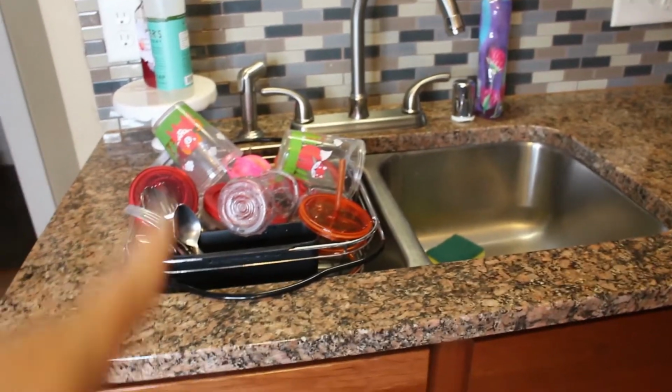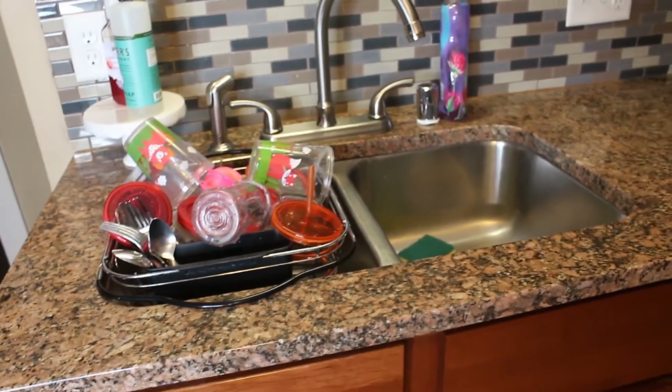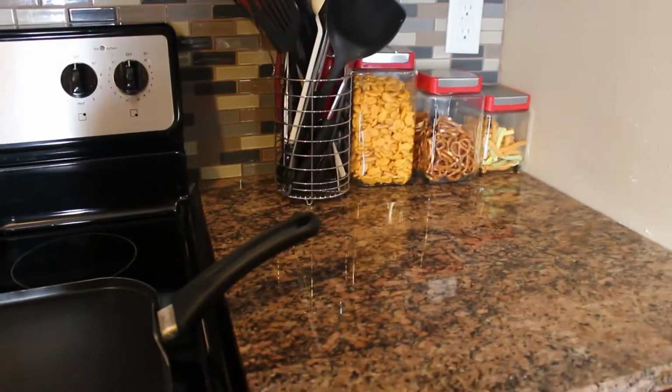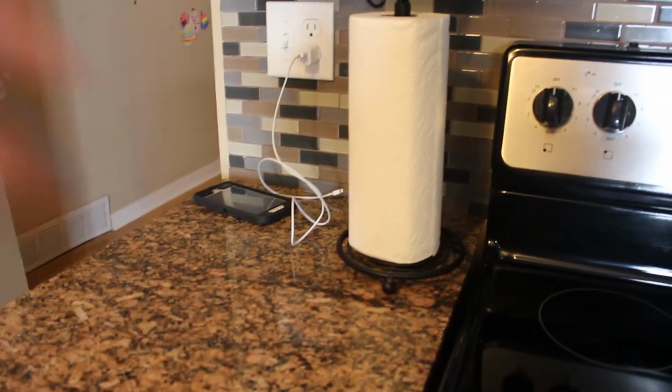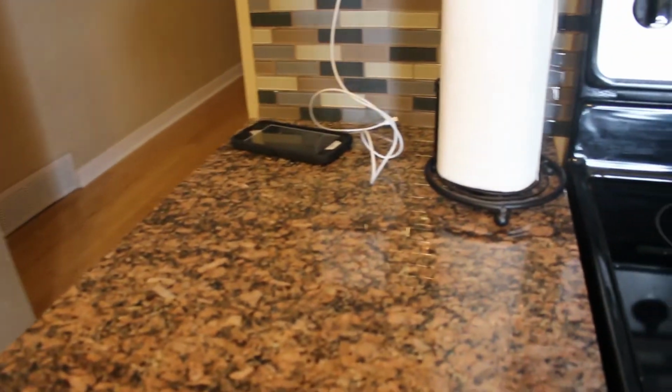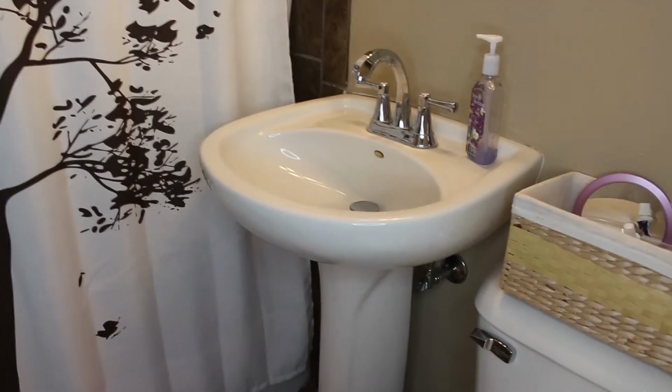I threw the dishes on the drying rack, and you saw I got to wipe down this side. I got to clear off this, but I didn't get to spray it down, but it's okay. So I have that pan there, and this I got to clear off as well, but again, I didn't have time to wipe it down, but it looks all right.